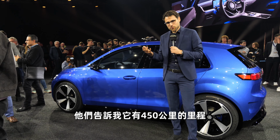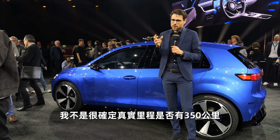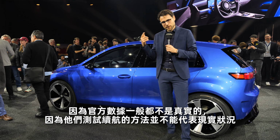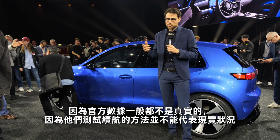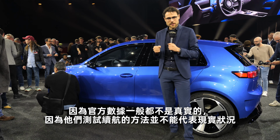They tell us about the range of 450 kilometers. Not really sure if that's really realistic, maybe more like 350 kilometers or 220 miles, because these official figures are not always very true, because they do these testing cycles which are not representing real-world situations.